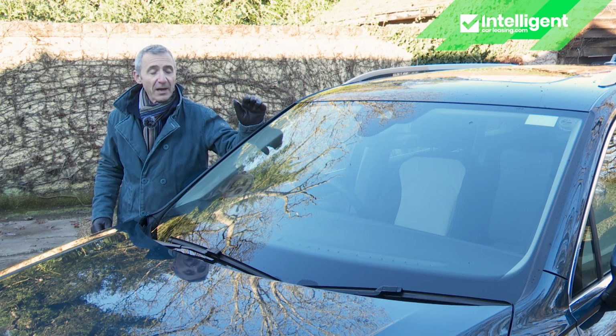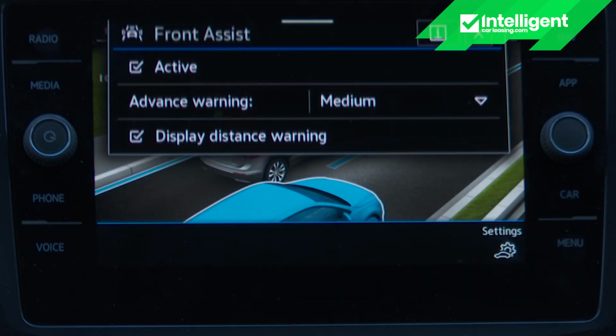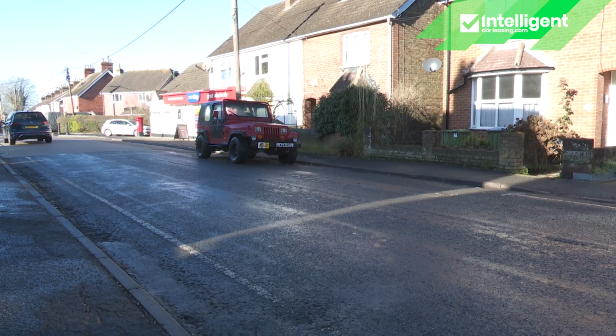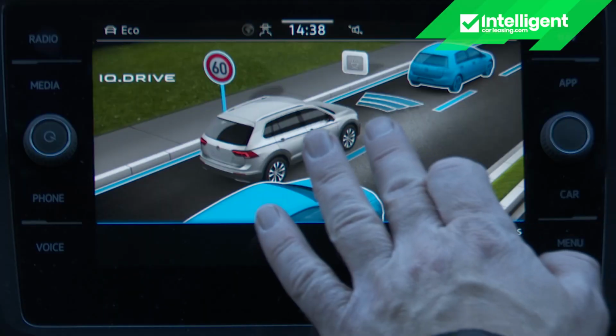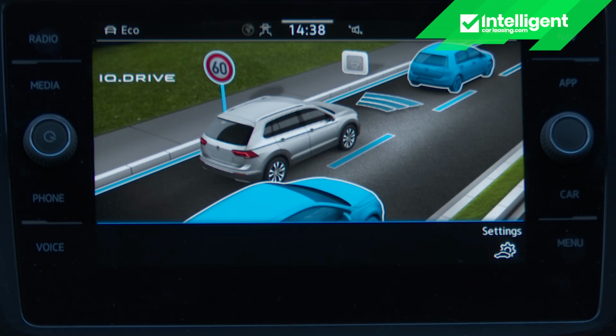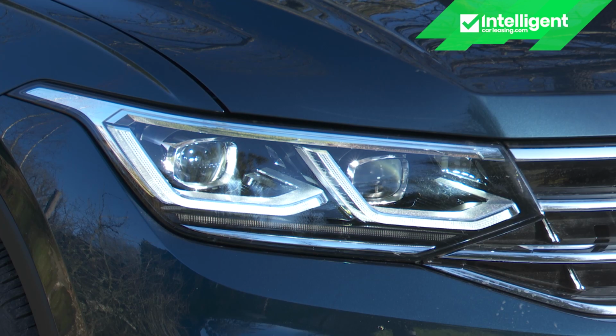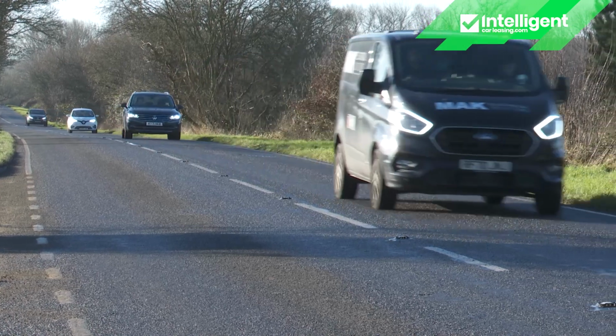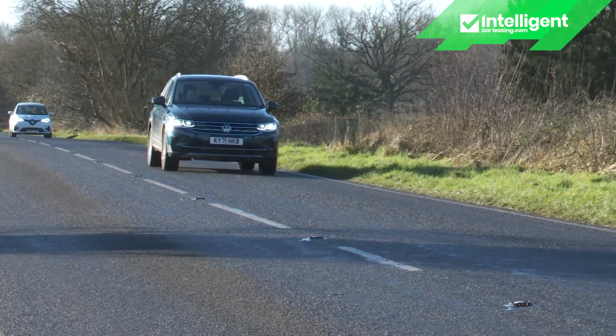As for safety, well, across the range there's a front assist autonomous braking system with a city emergency braking system built in with pedestrian monitoring. There's also lane assist with road edge recognition, dynamic road sign display, high beam assist and a fatigue sensor which senses if you're getting tired at the wheel and which will alert you to stop for a restorative coffee.